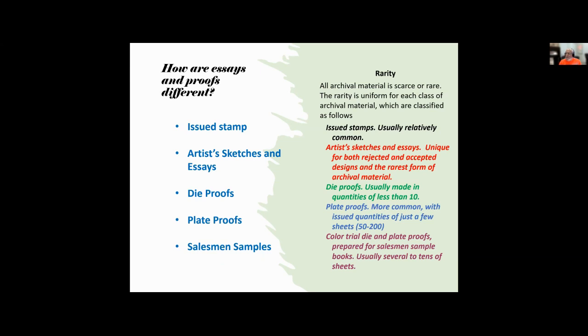So we end up with an issued stamp, but there's a process of invention and creativity that results in the issued stamp. It often begins with an artist's sketches and essays. Then there are die proofs, plate proofs, and finally the issued stamps. There's a little bit of an exception in the material we're going to go over, in that some of the stamps that were printed by Waterlow and Sons Limited in England were used as samples to sell the printing that Waterlow does. And Waterlow actually created some salesman samples that were carried in large books.